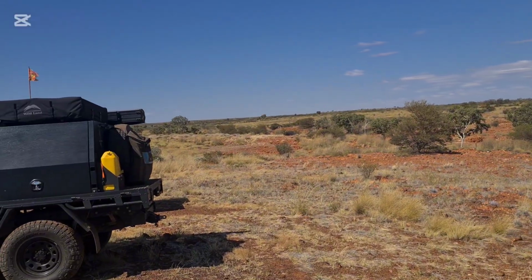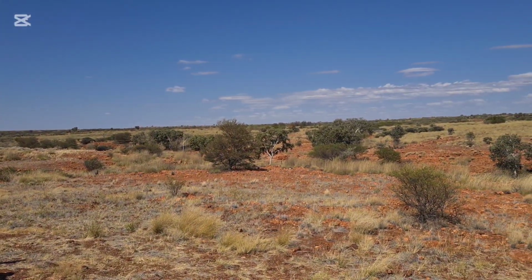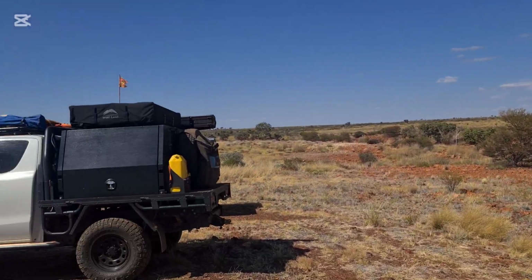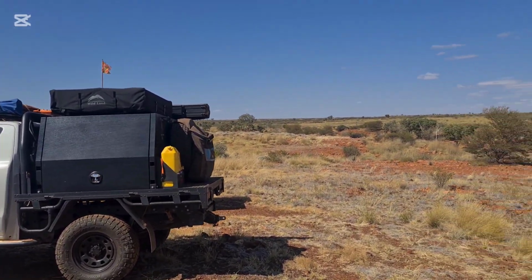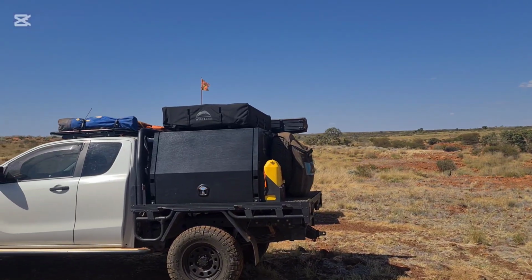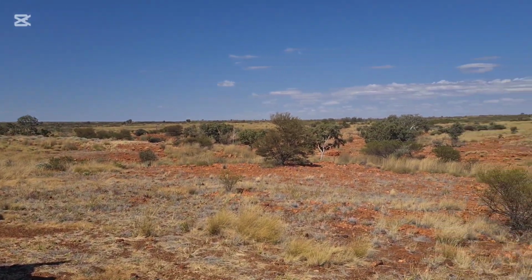But we just heard word that there are some northbound travellers coming. We picked them up on the two-way about 7 kilometres away from each other, and they are about 1 kilometre away from us now, so they'll be turning up any second.